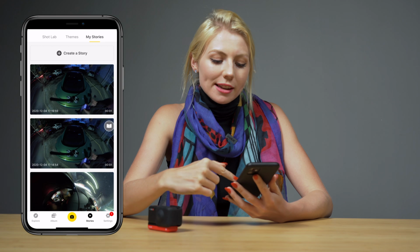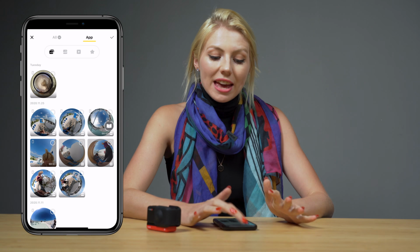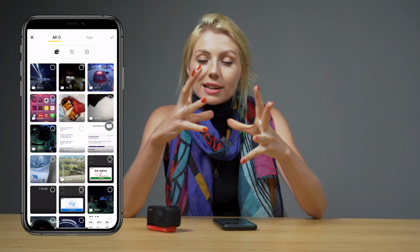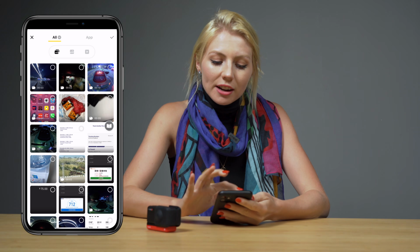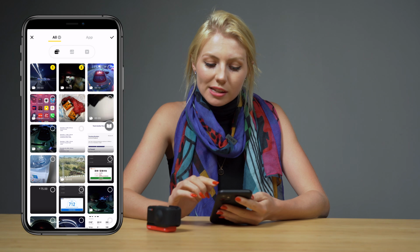So let's put it all together. So let's head over to the stories editor in the app. You just need to go create story, and then to the left-hand side, you'll see, oh, this is your general phone album, and it will contain the footage that you've exported. So you just go in there and choose the angles that you want to put together in your sequence.